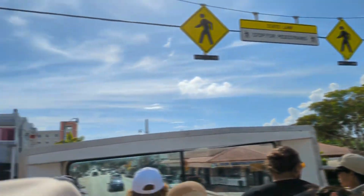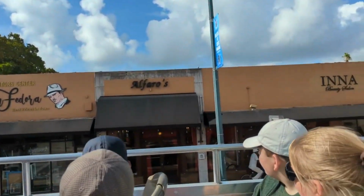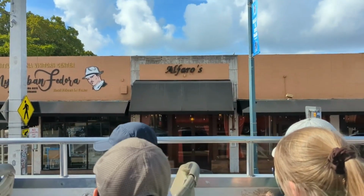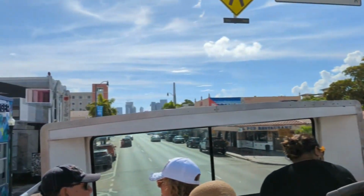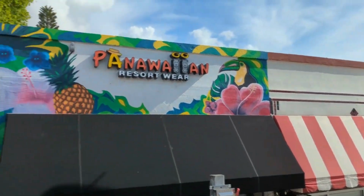Now also, look to your right hand side, you see where it says Alfaro? If you want to have the best mojito in Little Havana, guys, Alfaro is the place to come. If you get it somewhere else, you're going to drink water and sugar. Okay, Alfaro is the best mojito here in Little Havana.